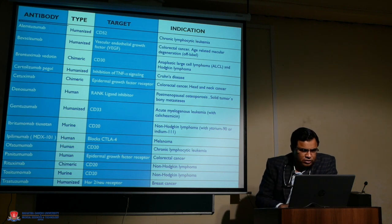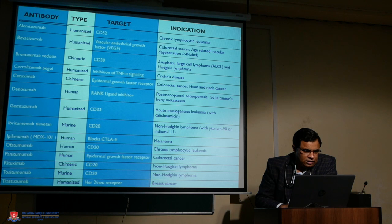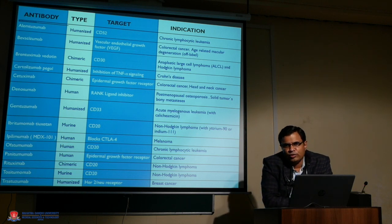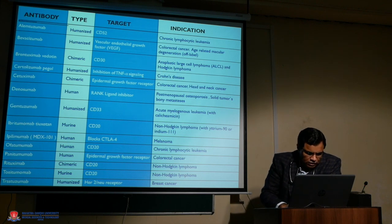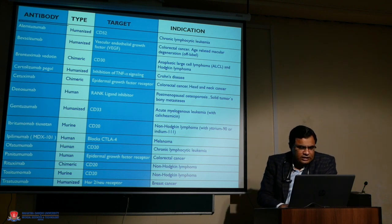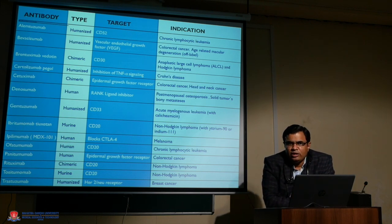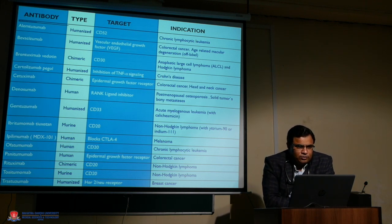We can see alemtuzumab used in CLL patients, bevacizumab used in colorectal cancer and ovarian cancer, cetuximab used in head and neck cancers, denosumab used for osteoporosis and bony metastasis, ibrutinib for NHL patients, panitumumab for colorectal cancer. We have a lot of monoclonal antibodies that need to be approved in future, and with the list we will have more monoclonal antibodies in our armamentarium for treatment of cancer patients.